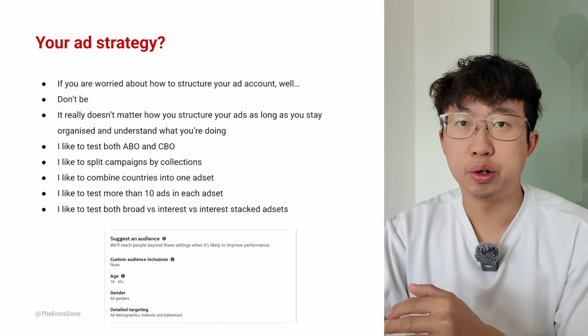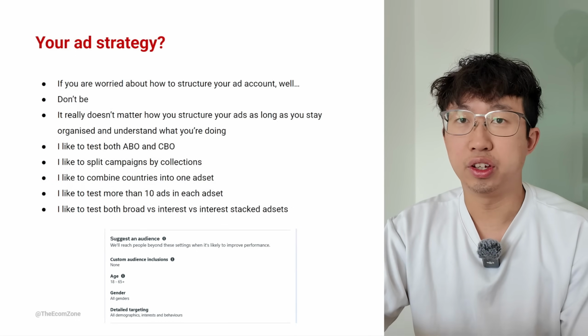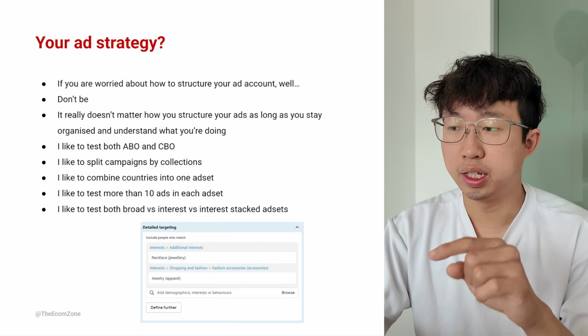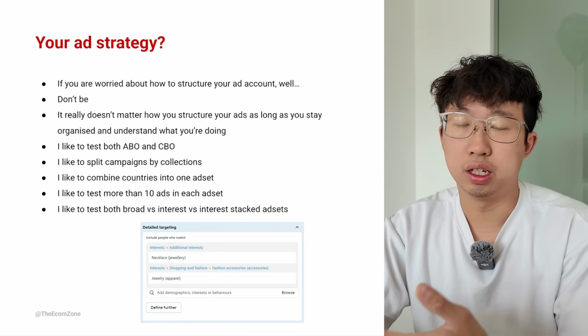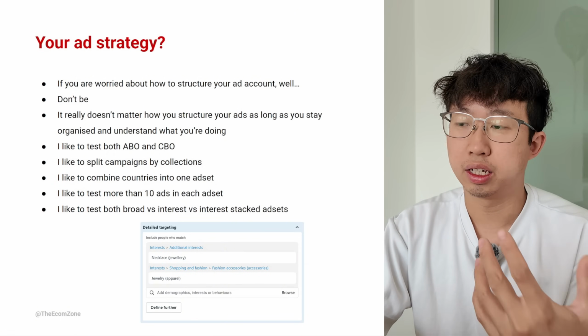I also like to test both broad versus interest stacked ad sets. So broad is very generic. Age left alone, gender left alone, everything left alone. The only thing you're targeting is your countries. With interest, you only have one interest in the detailed targeting section. And interest stacked ad sets is basically a stack of ad sets, like 5 interests, 10 interests, completely up to you.